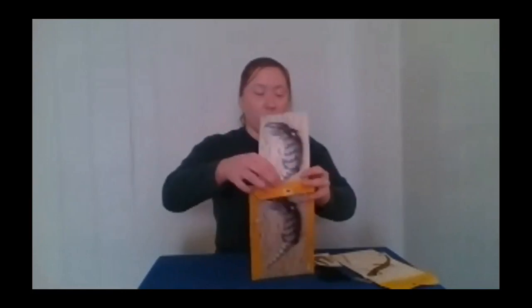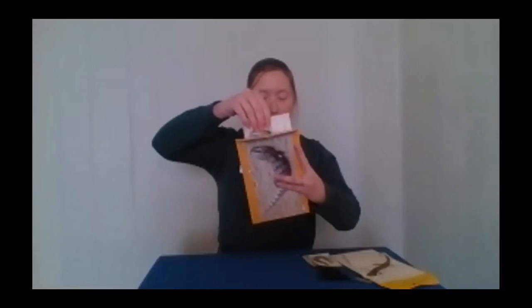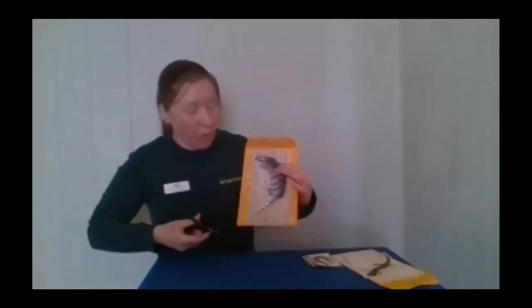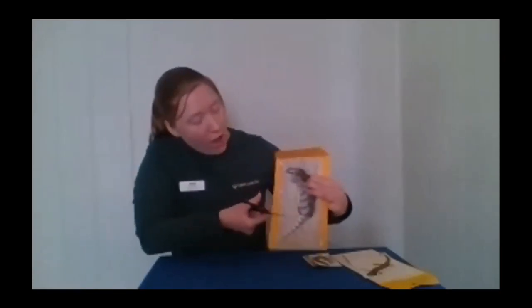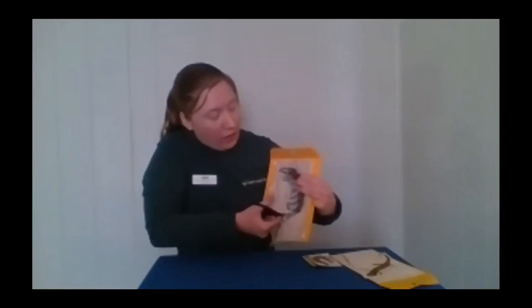That tail, let me get it in there real good. All the way, gotta go all the way in there. Okay, you can see it's all the way in. Okay, now let's say that the predator grabs the tail of the animal. Well, this animal can drop his tail and then he can scamper away. There we go. But here's the coolest part.